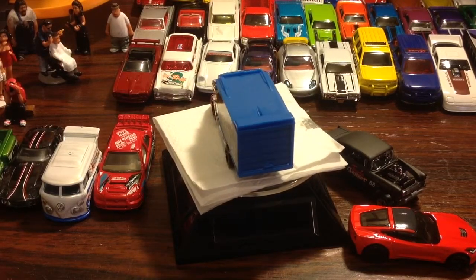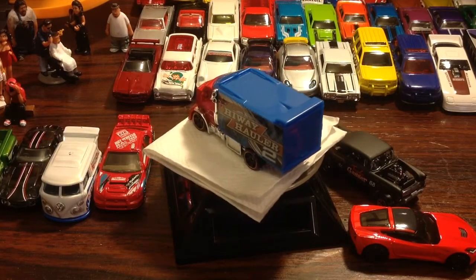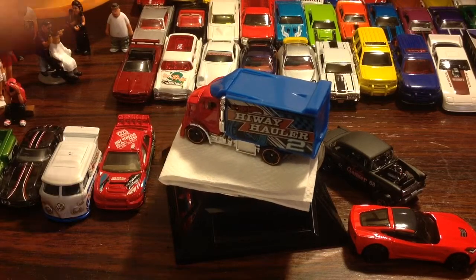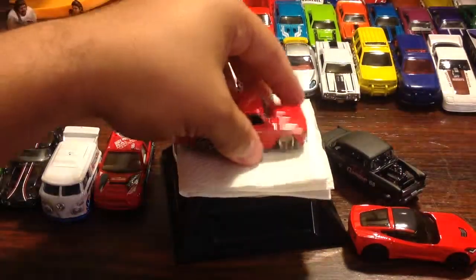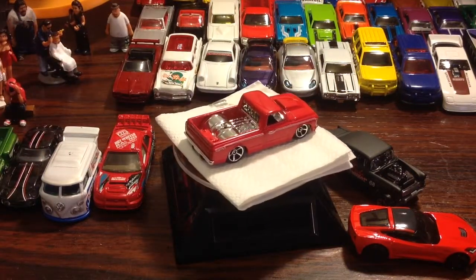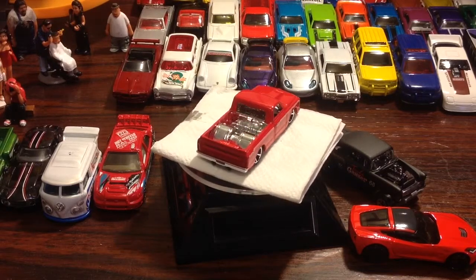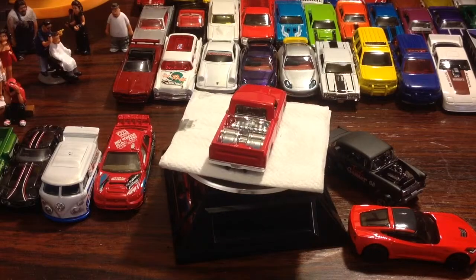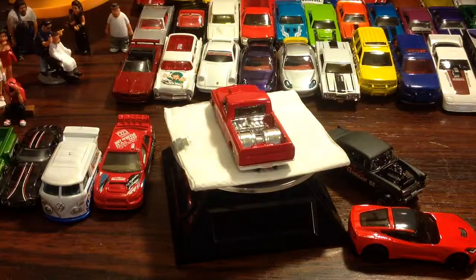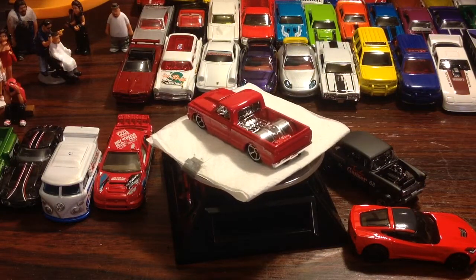Because just look at it. It's beasty. I'm looking at it right now, and oh my God, I wish I had one, baby. Baby, you rock my world. Look at that beast. Based. And last but not least, the Subaru WRX STI. If you guys don't have one, let me know. I got you.